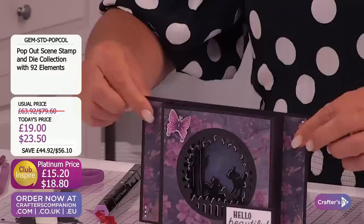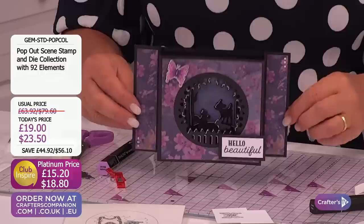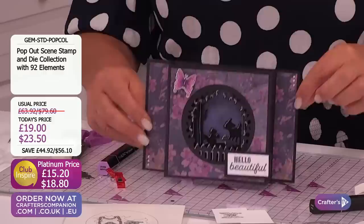That's amazing. Isn't that lovely? Isn't it? I just like putting the little white elements on, it just makes it pop. Oh, it really does. It gives that sort of silhouette effect. Just to show you as well, if you look down there, you can't see that foam tape, look. It's down there. Where? Just down there. But you can't see it, because I put black on. Oh, yeah. There you go.